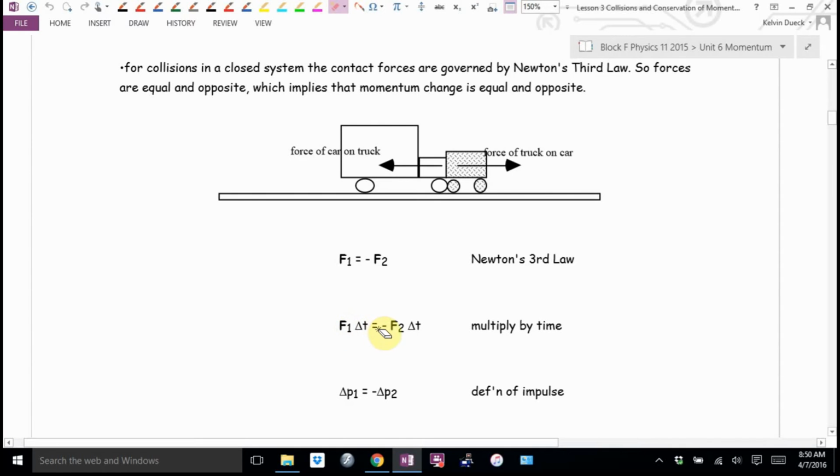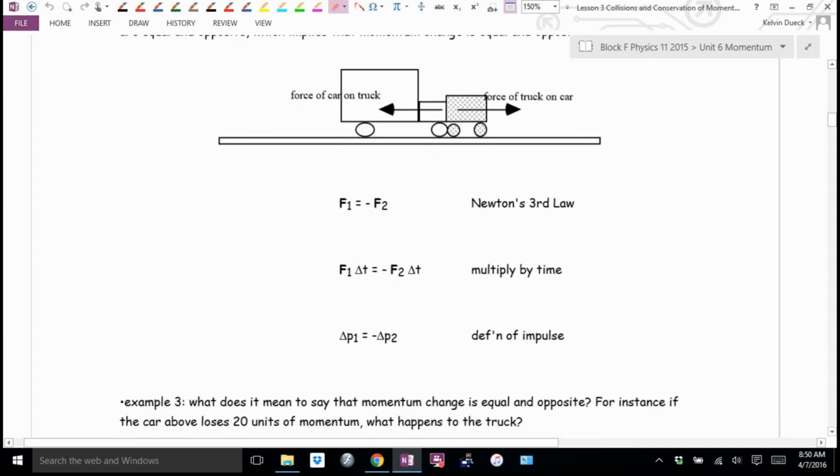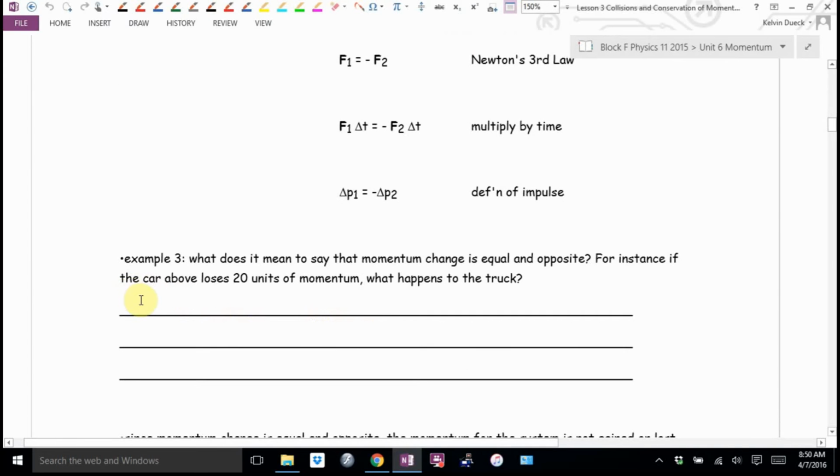What is force times time? Change in momentum, or impulse. What I'm going to argue, Megan, is that in a car crash, in a head-on collision, the impulse, the change in momentum, are equal but opposite. Let me show you what I mean. If the car loses 20 units of momentum, what happens to the truck? If the car loses 10,000 kilogram meters per second, the truck gains 10,000 kilogram meters per second. Now these are vectors, they're in opposite directions, so we could call one positive, one negative.